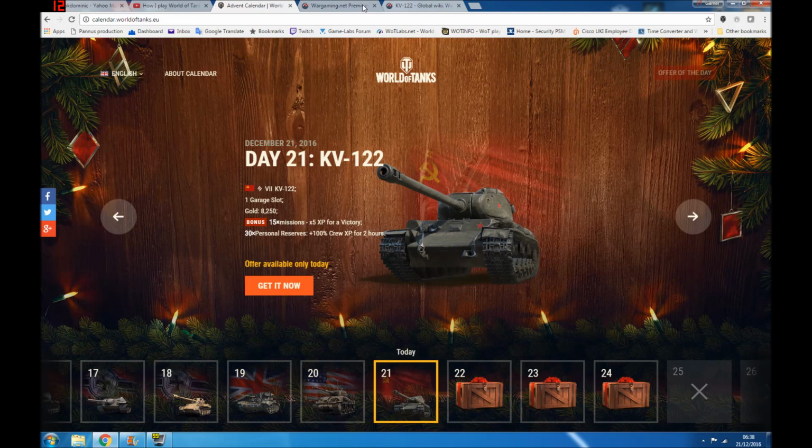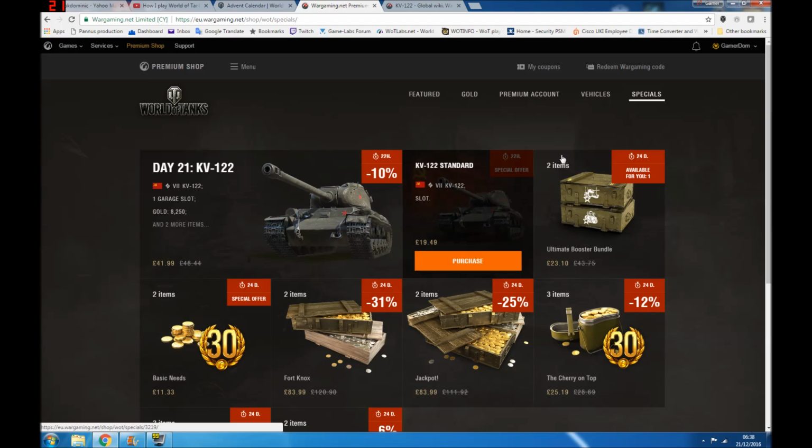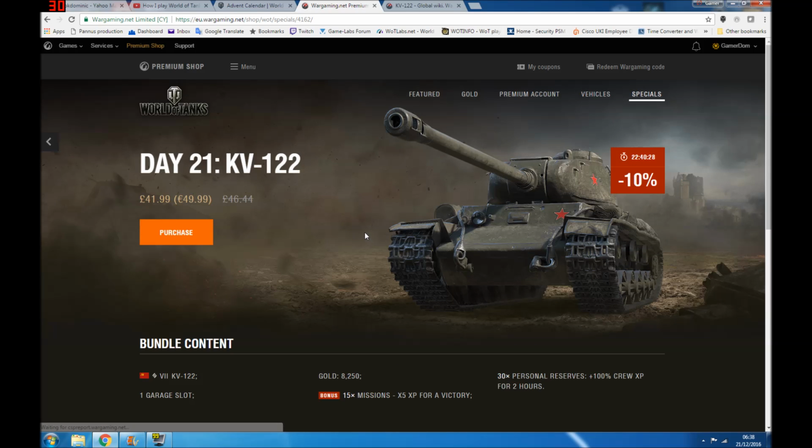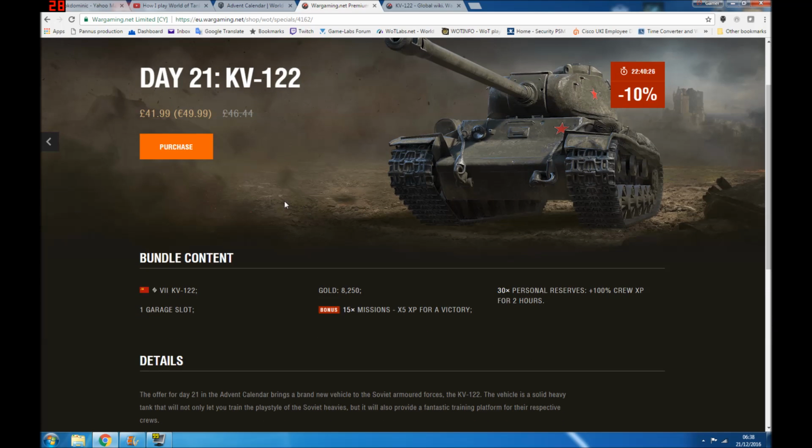Let's have first of all a look at how much it costs. So you can buy it in a package. Good old Wargaming, for those package lovers out there. This is a new thing just for you. You get the tank, a garage slot, 8,250 gold, 15 times 5 victory missions, and 30 personal reserves of plus 100% crew experience for 2 hours for £41.99, or just shy of €50. That seems a lot.